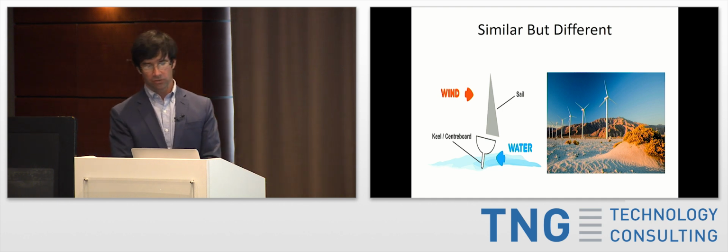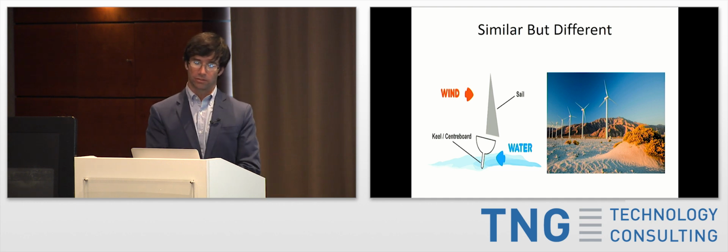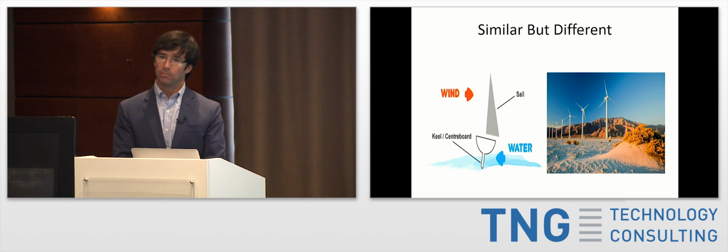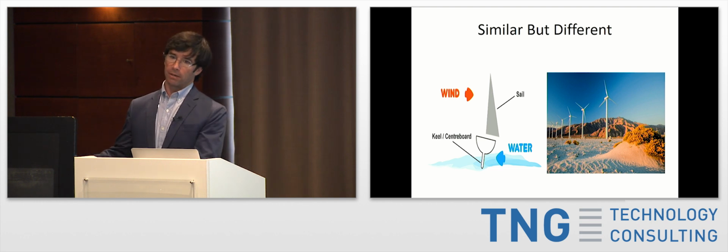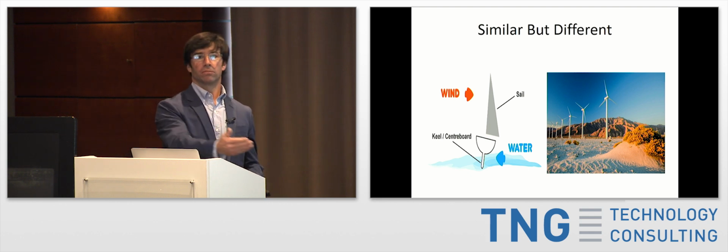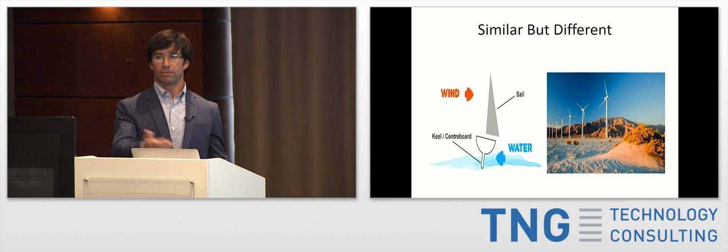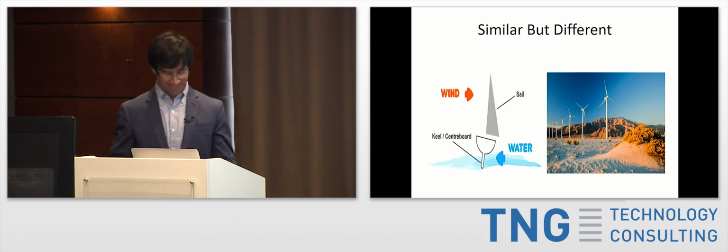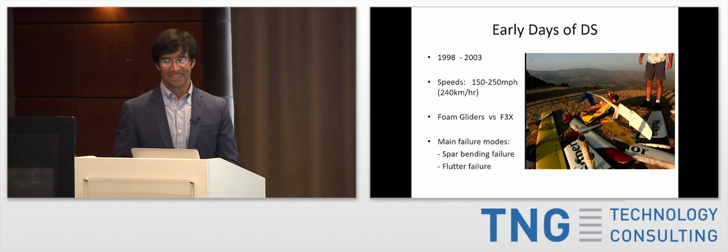This differs from dynamic soaring in that in both of these cases, you're able to remain in both mediums at the same time. You can harvest your energy all of the time. Whereas in a dynamic soaring vehicle, we have to cycle from one air mass to the other. We're effectively only harnessing energy half of the time, so we have to make it count and do it quickly.